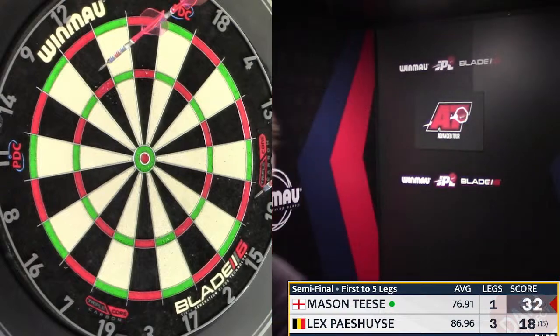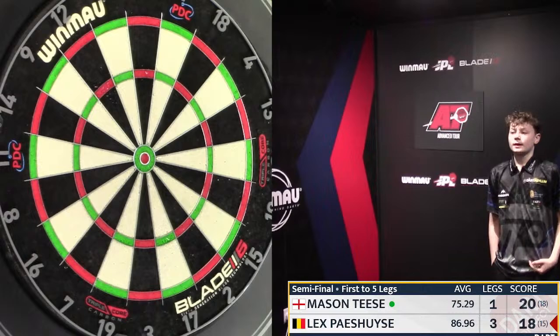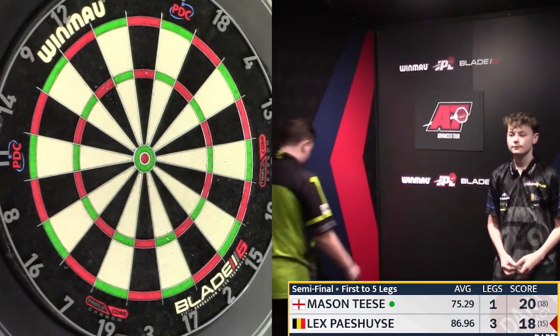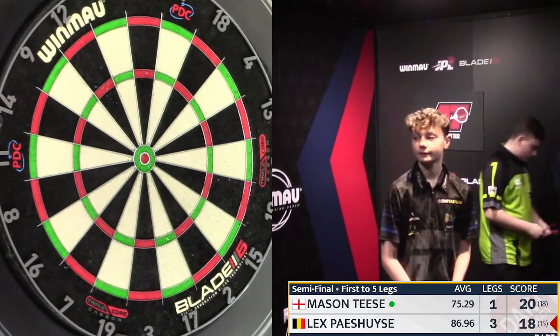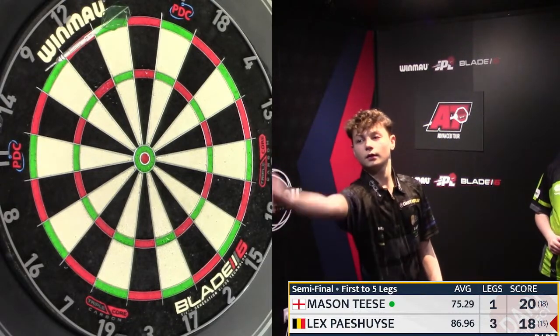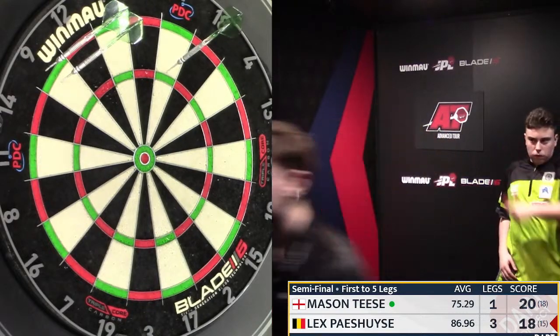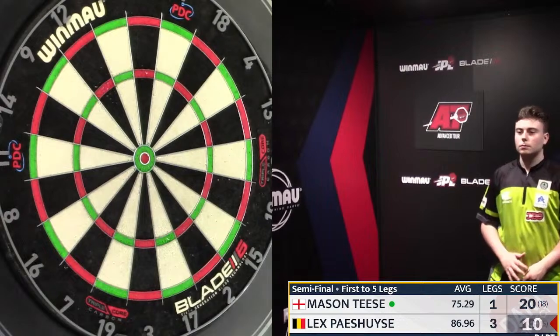I've got on my notes, Mason's a bit of a double tops and double tens merchant. And it's let him down on this occasion, but Parhauser with a tricky double nine coming back. 86.96 average. He's cooking nicely. To go one away. Not on this occasion. And to reduce the arrears to 3-2.